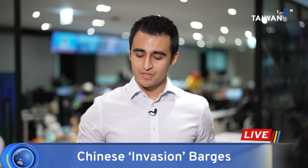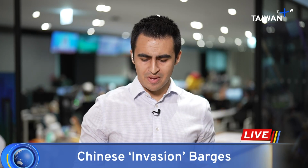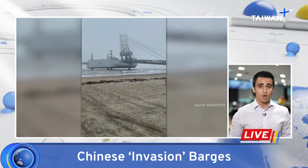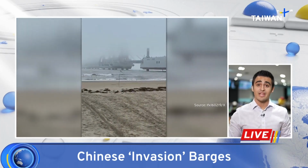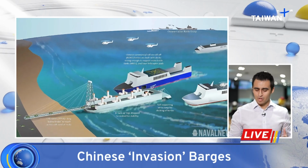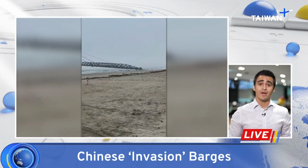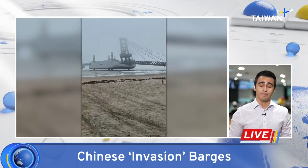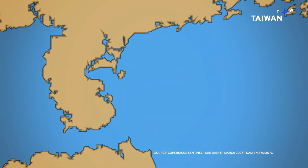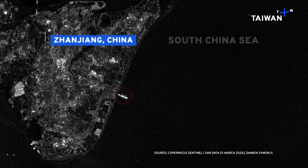Well, that's right. On Thursday, some images were posted on Chinese social media site Weibo, with one video showing what appears to be a specialized barge that could be used for an invasion of Taiwan. Now, in January, a military news site, Naval News, was the first to report that China was building about 5 of these barges. These are mini ports that some analysts say are specifically used for an amphibious attack, potentially on Taiwan. Now, TaiwanPlus has obtained satellite imagery taken a few days ago near southern China, which appears to show that same kind of barge used in a small amphibious exercise.